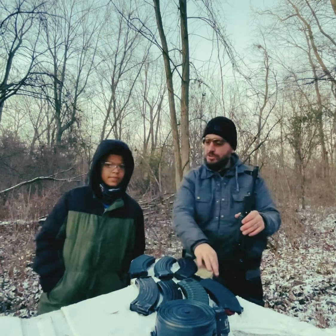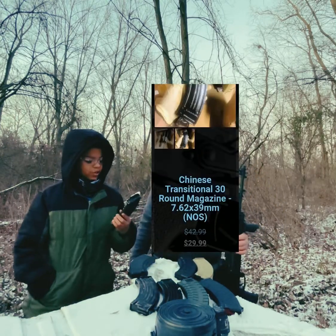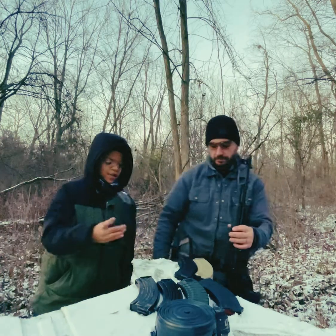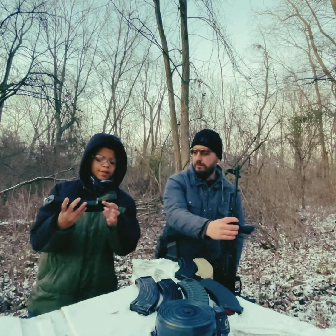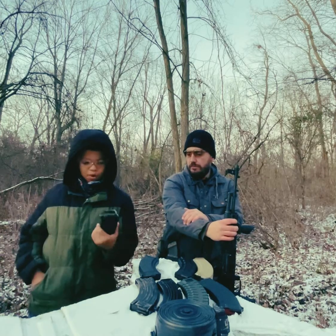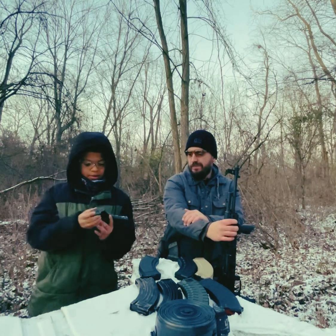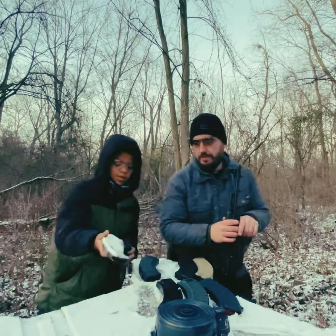All right, why don't you talk about your favorite magazine? Which one do you like the most? My first favorite is the Chinese transitional mags. Is that what they're called? Yep. The reason I like them is because they're metal. If you drop this one on the ground, the follower might come up and you're gonna have to push it down, but if you drop this on the ground, it won't. Also, these don't bend when you get them out of the vest, and it's pretty good.